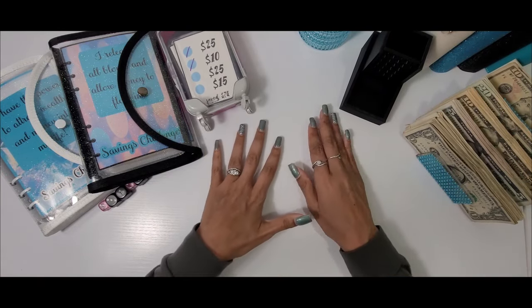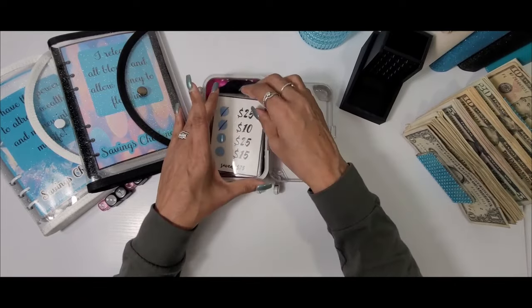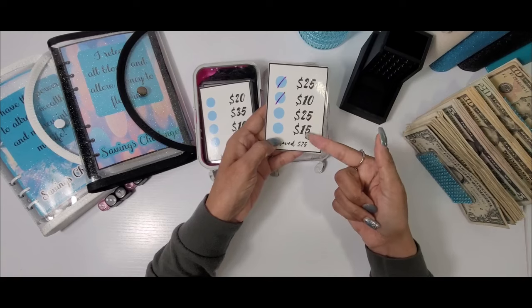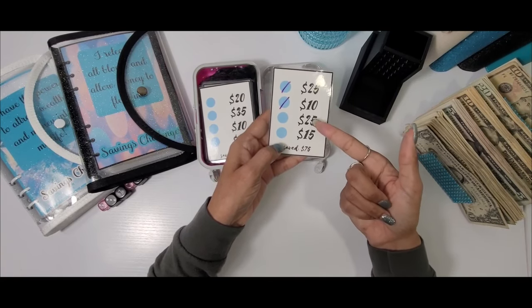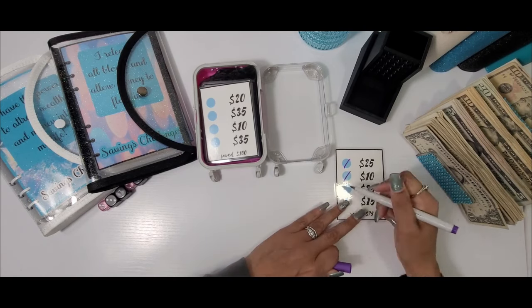Now, the very first savings challenge we are going to do is the travel savings challenge, and we're actually going to finish this card off today, and in order to do so, I need to put $40 into this challenge. 25 and 15 makes 40. So let's go ahead and mark this off.